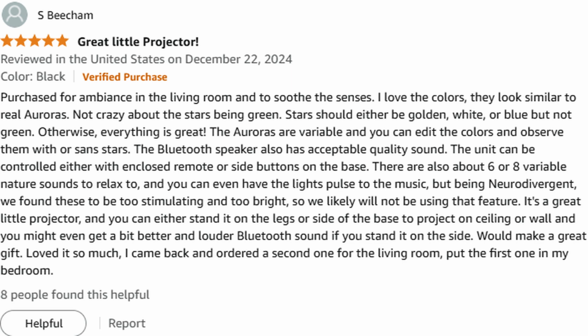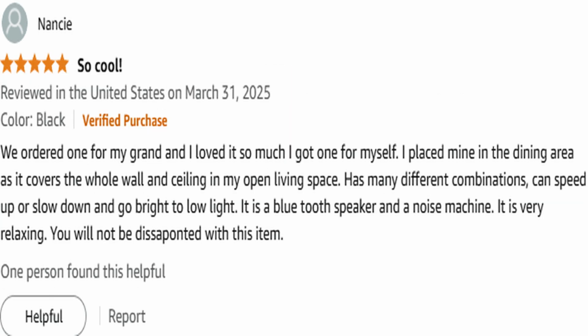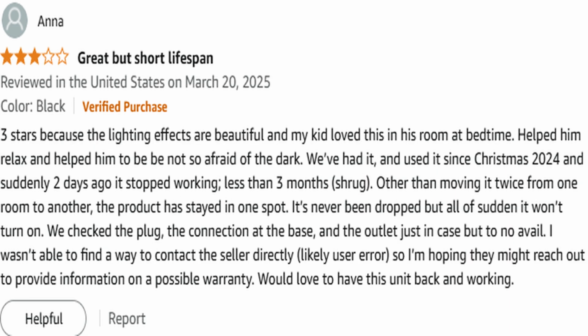Another minor criticism concerns the color of the stars, which are green by default. Some users would prefer stars in more natural hues such as golden, white, or blue, as green stars can feel less realistic. Additionally, the rhythm mode, while fun for parties, can be too bright or stimulating for sensitive individuals, particularly those who are neurodivergent. The projector is well certified with FCC, ROHS, and CE approvals, ensuring safety and quality standards.